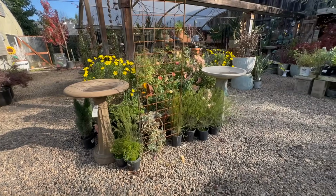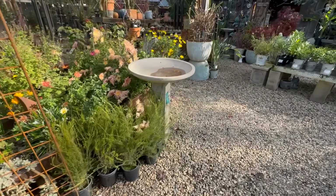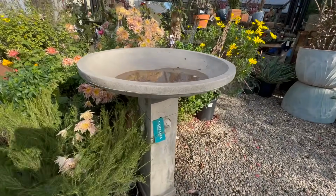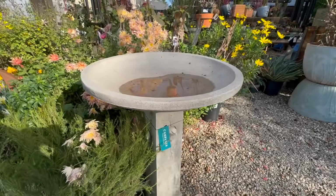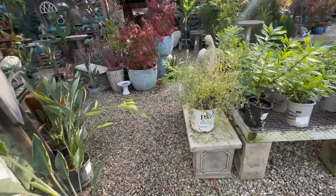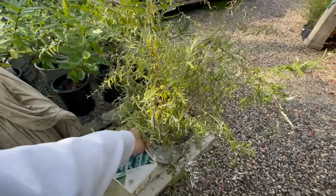They have some really, really good statuary here. One of my favorite places to come to look at statuary. Look at this one with the birds on it. Isn't that so cute? I love it. What is this? She's losing all of her leaves. It's cold. Is this a Vitex?